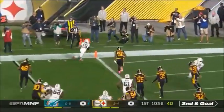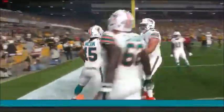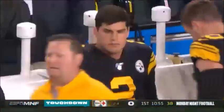sprints left and into the end zone's Albert Wilson. So Miami strikes first. Touchdown Miami, 5 yards.